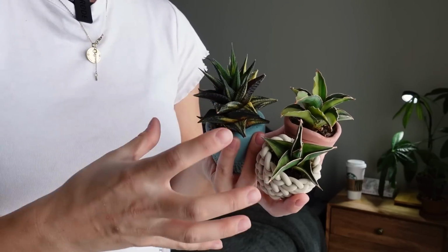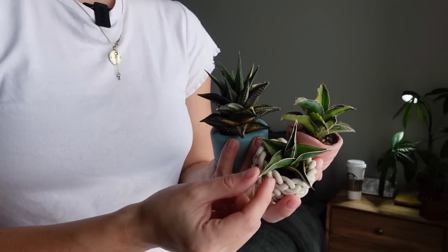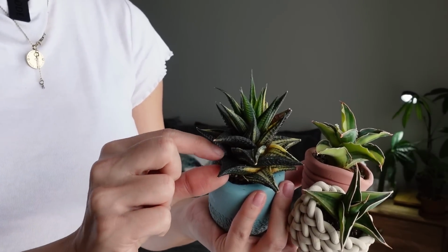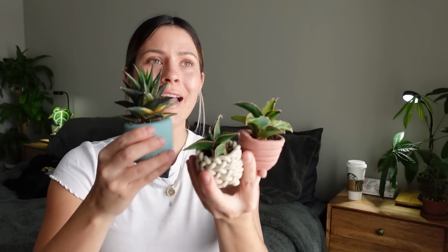I love little succulent plants like this that have thick, kind of shorter, are they called leaves? I don't know if Sansevieria things are called leaves, but that have the shorter, more stout leaves that grow super compact. A big reason I love them is because they're perfect to put into small planters. I think these are just the perfect little addition to fill in around the rest of your plants.